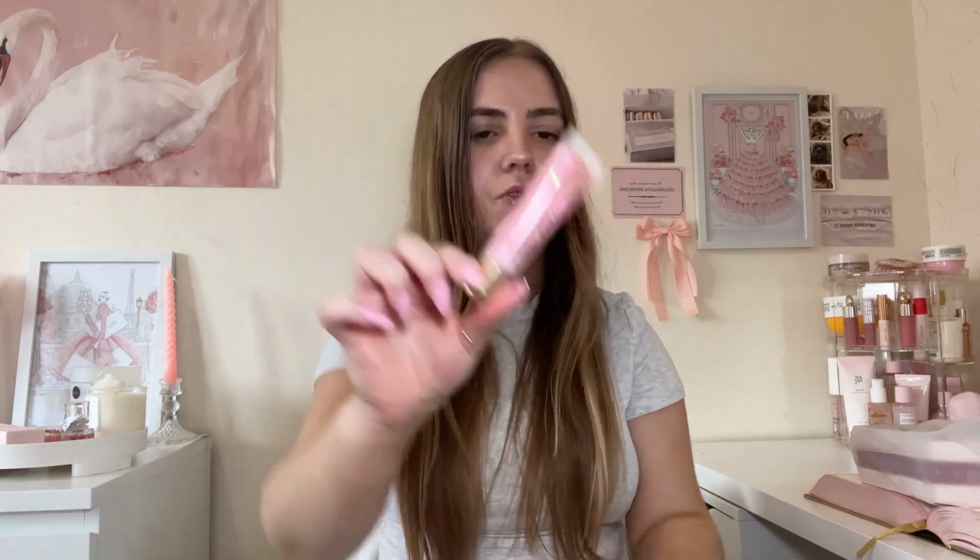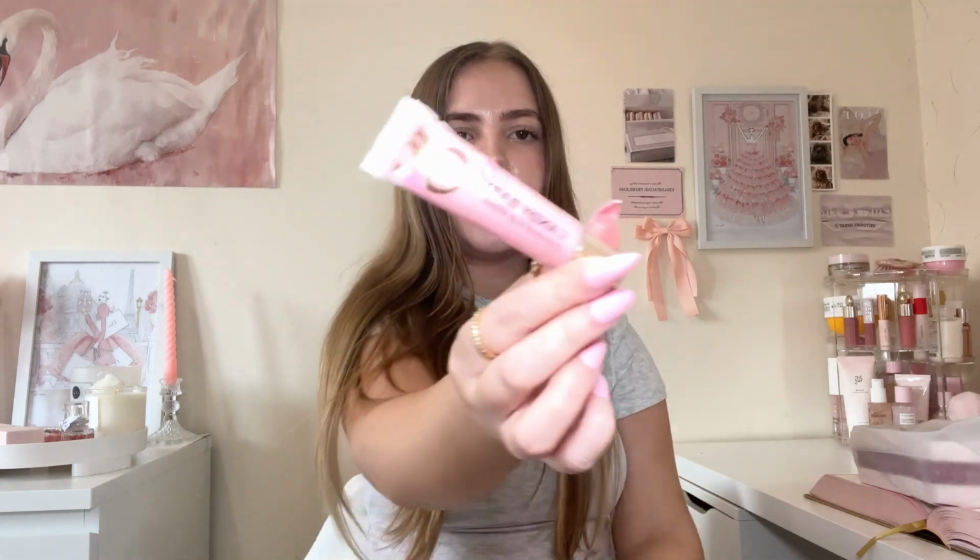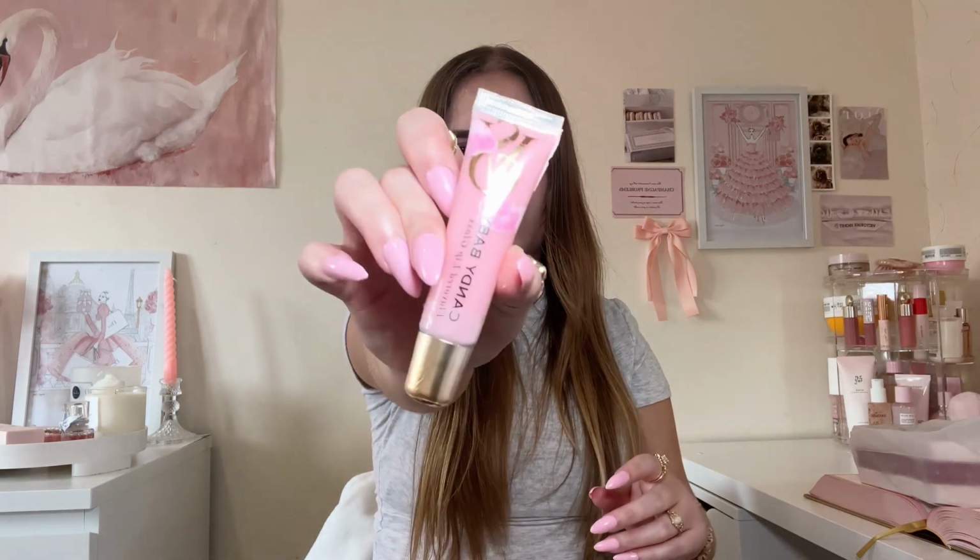I got one of their lip balms. I've never tried one of the lip balms before. £8. I got the Candy Baby. So many ones that sounded really nice. So if I like this one, I'm definitely going to be buying more. But yeah, I feel like they are really cute, and you can never go wrong with a lip gloss.